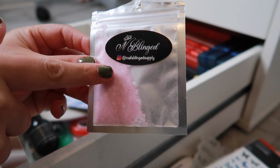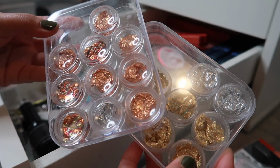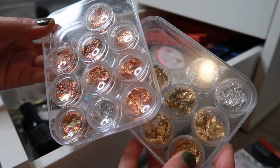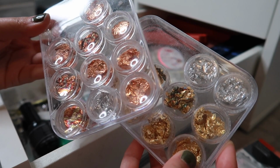This is just flakes and glitters and like little pixies of hearts and stars. Next up, I have these foils, which you guys have seen quite a bit. I have used these for makeup, but I also do use these for nails, and these are found on Amazon. That's where I bought them.